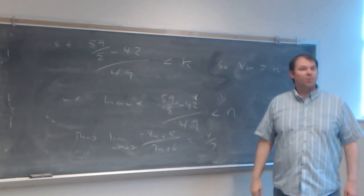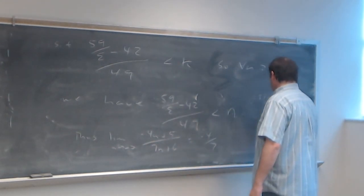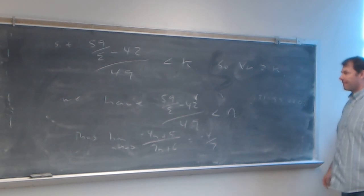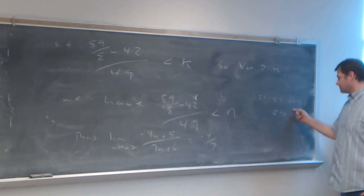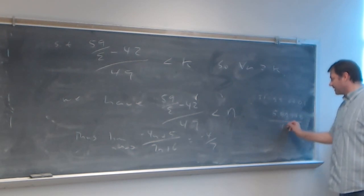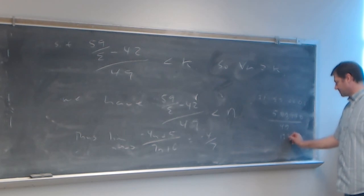If epsilon was something like 0.0001, I haven't got a calculator. Somebody got a calculator? If epsilon was equal to 0.0001, okay? Divide 59 by that. 590,000. And I got a minus 42 from that. And then I got to divide that by 49. Yeah, so we're going to have to have a calculator. So help me out. What is this? 12,039.96.